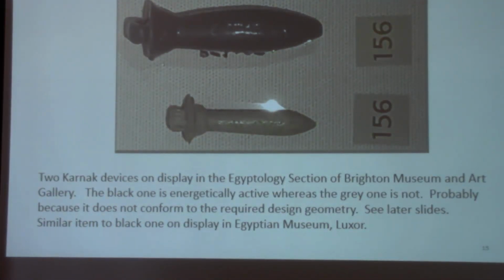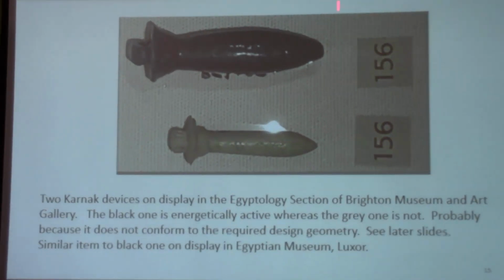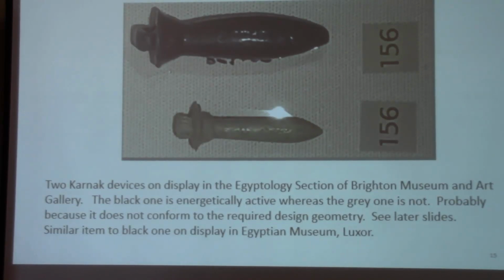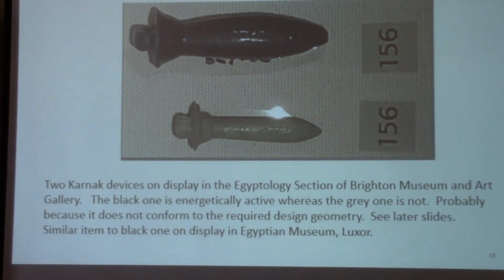This is a Karnak device from the time. It's actually in Brighton and Hove Museum. Where else are you going to find Karnak devices other than on Brighton seafront? Brighton Pavilion, okay. And this is another one, an amulet. They call them amulets. I took photographs of them and blew the photographs up and did energy measurements on them to see what they were emitting. This one is emitting. That one's dead because it's the wrong shape. That shape of thing, I actually saw one in the Luxor Museum as well. Because it's only 3 miles from the Karnak temple complex anyway.